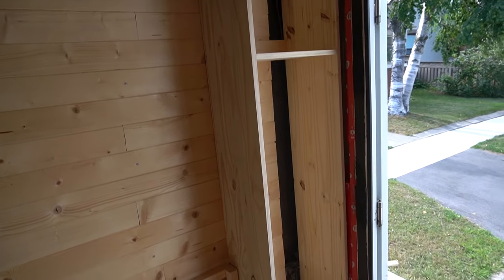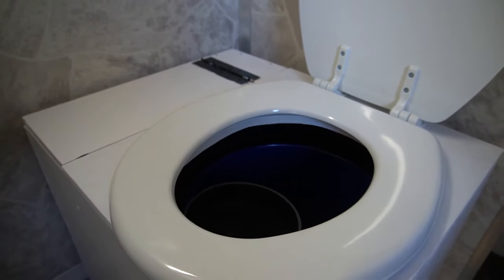Today we're going to show you how we built a simple coat rack for our entryway, a DIY composting toilet, and how we made the space just a little bit more beautiful.